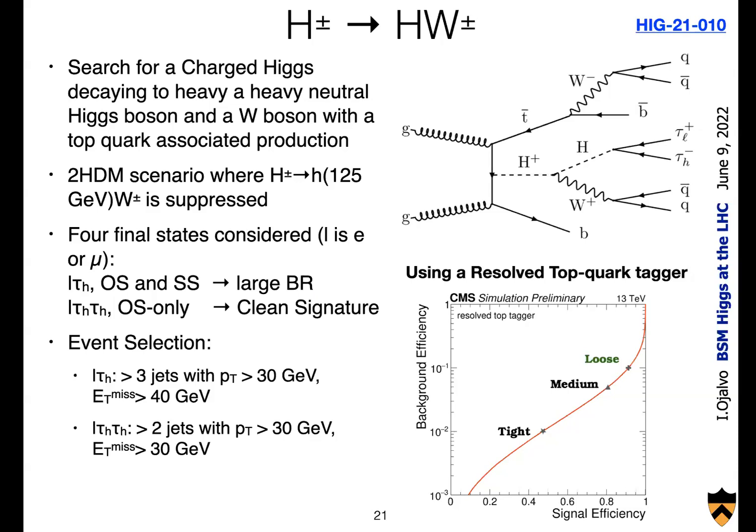In order to be able to do the study, four final states are considered. The ℓ here is going to be an electron or a muon. So ℓτ, opposite sign, same sign, they have a large branching ratio, and ℓττ, one lepton and two hadronic taus, is opposite sign only, and this is a clean signature. Each of these analyses is essentially optimized separately, even though they are searching for a similar object or a similar phenomenology. So the event selection for each is going to be quite different.